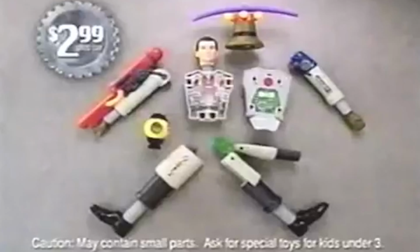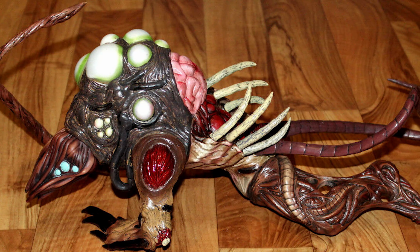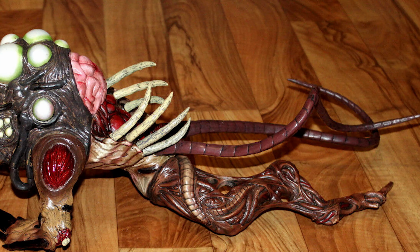McDonald's even got in on the idea, collecting a bunch of stuff in order to create something bigger and better when they promoted an Inspector Gadget line in the late 90s. And here's where I really think it gets juicy. Moby Dick Toys released a line for Resident Evil 3 in 2001, where each of the 17 figures came with parts to build a Nemesis, over 20 inches long.